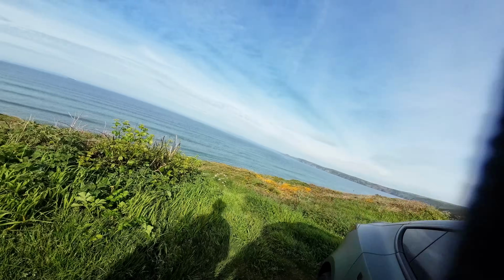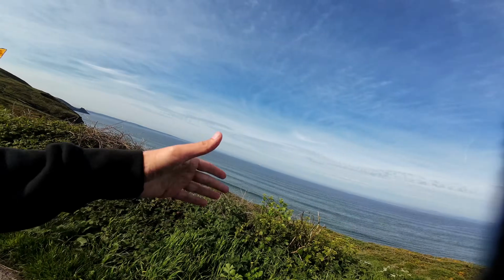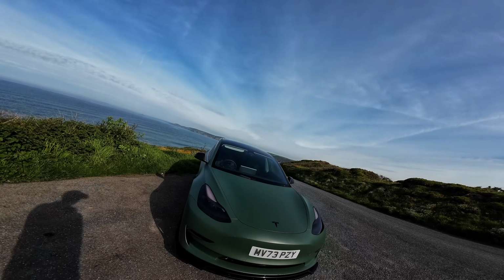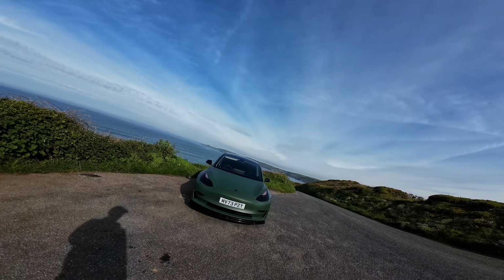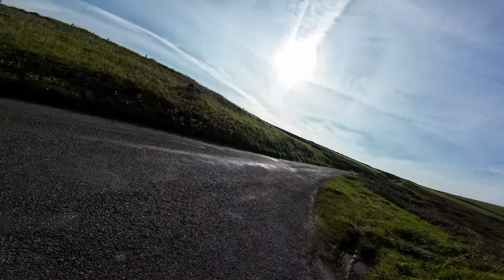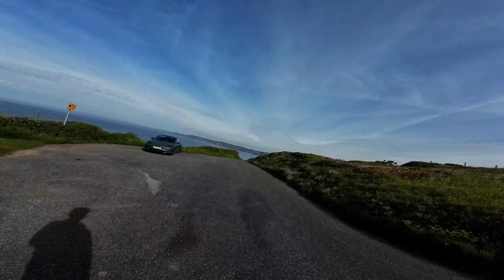And we're here at the final location. I've shot here quite a few times, and I mean, it's obvious why. It's beautiful. You can just throw any car here and, well, it looks incredible. So I'm going to get a couple of shots here. I might just move slightly up the road in just a moment, but what a day.